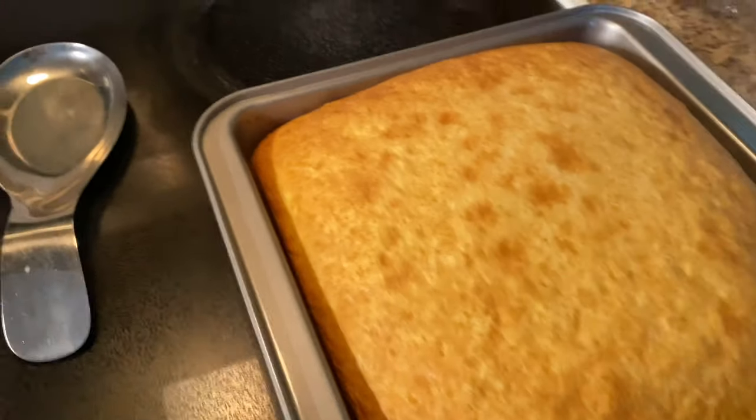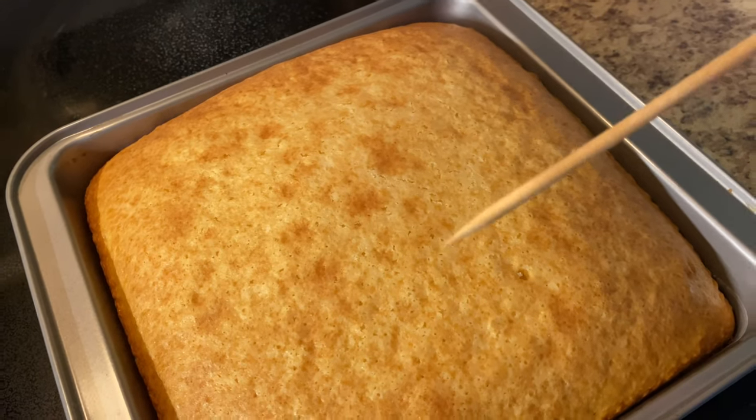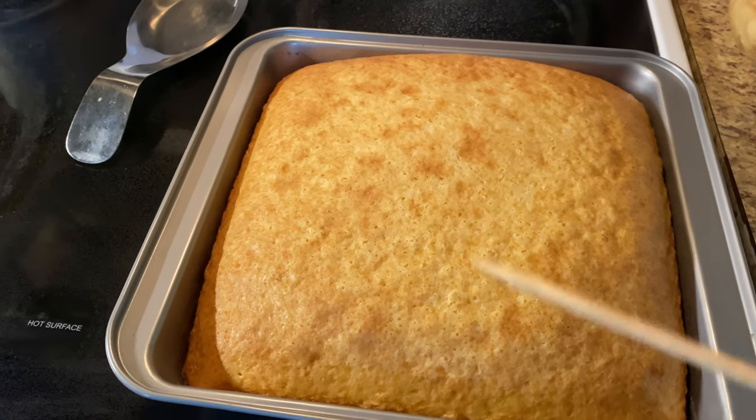So I just took the cake out and we're gonna see if it's ready. Like, I already checked it, but as you can see, it's done. Nothing else comes out of it. Pero we're gonna go ahead and leave it sitting for 10 minutes and then we're gonna come back to make the cake balls.